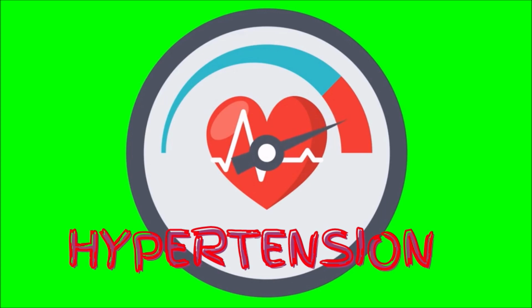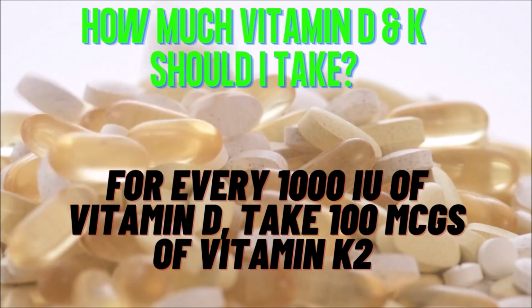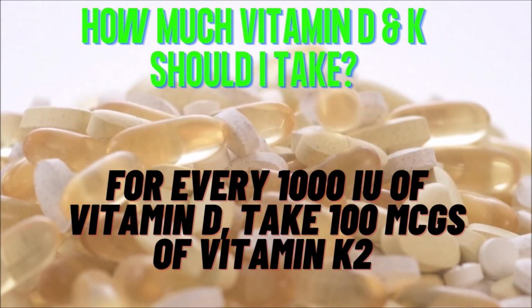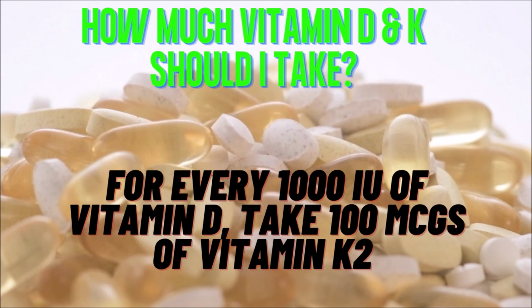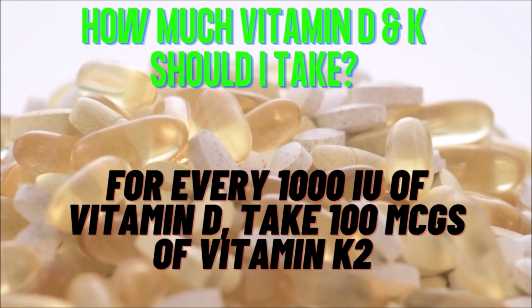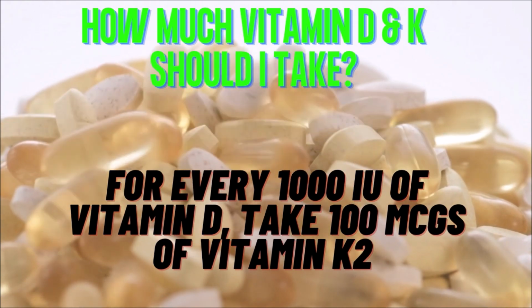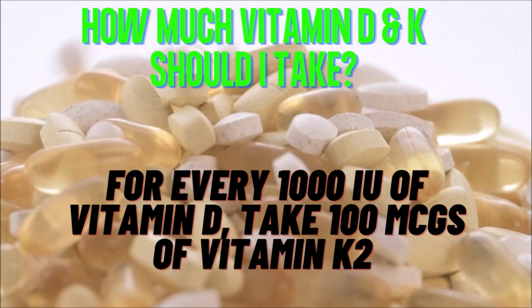And so as far as how much vitamin D and vitamin K you should take, try it this way. For every 1,000 IU of vitamin D you take, try pairing that dose with around 100 micrograms of K2. So if you want to think of it this way, if you take 5,000 IU of vitamin D, you want to take around 500 micrograms of K2 at the same time. You do want to take both of these vitamins with a meal that has fat, and ideally try to look for them in a soft gel.